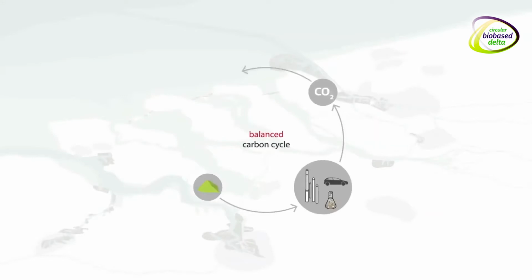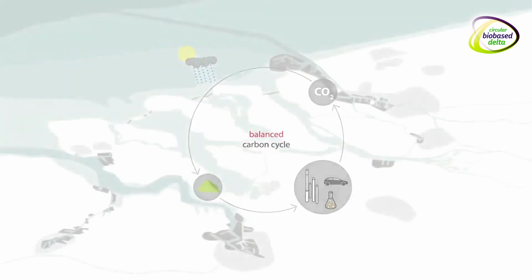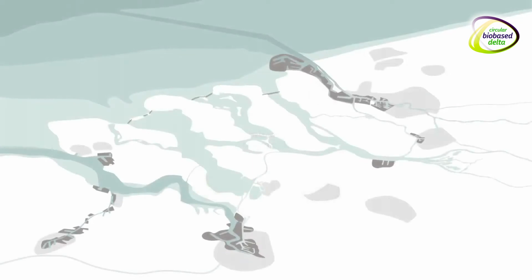The Delta region has a lot of potential to make a successful transition from fossil to bio-based and renewable resources. But clear choices and investments have to be made in the short term. Luckily, the Delta area is blessed with several locally available renewable resources.